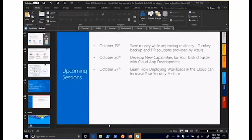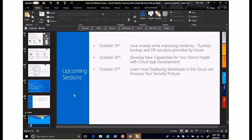But I do want to point out before we get into that, we have upcoming sessions over the next 3 weeks as well. So the month of October, next Friday, we're digging deeper into the backup and DR solutions in Azure. So some of that easy starting point I talked about earlier is going to be next Friday's session. I have one of my peers covering developing new capabilities for your district with cloud app development. As you're looking at developing applications and workloads in the cloud, this is great for any developers looking at putting new modern apps in the cloud. And our last session of the month is going to be focused on increasing your security posture around the cloud. So for folks that are interested in securing Azure workloads and even workloads that persist across into, say, the Office 365 stuff, we'll be covering those topics as well.